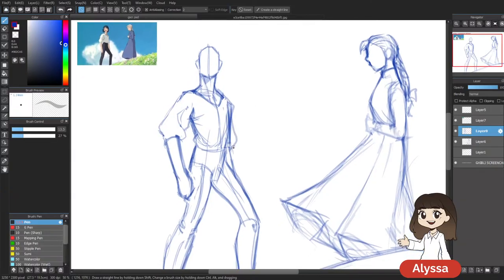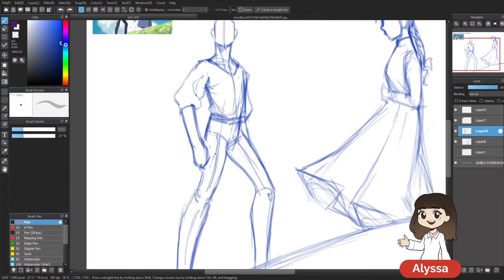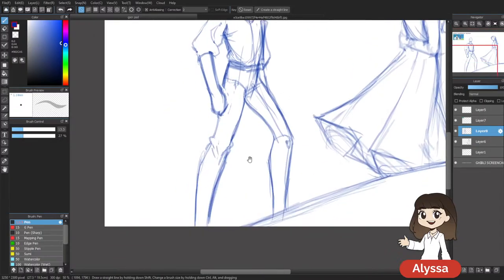Has a little bit of his sleeve sticking out there. I think his legs are enough to be his pants. I just need to add a little bit of suggestions of clothing folds, and then I think that's fine.